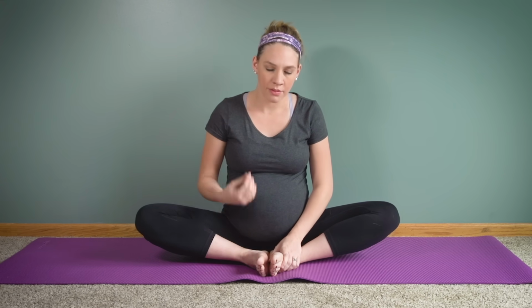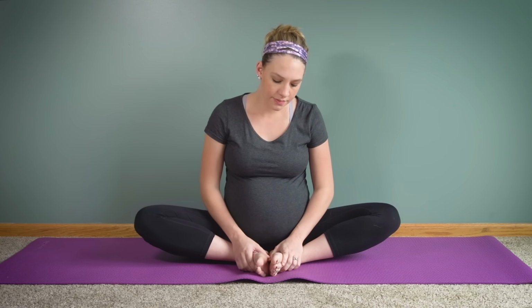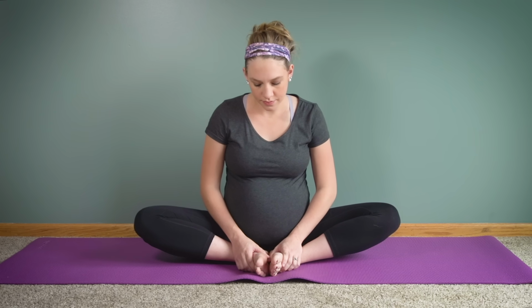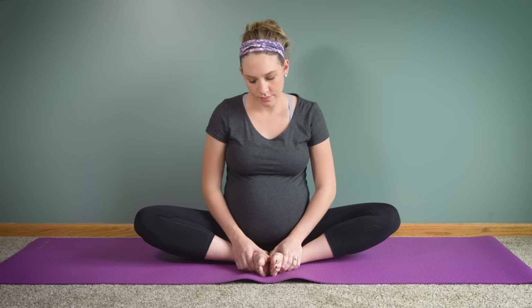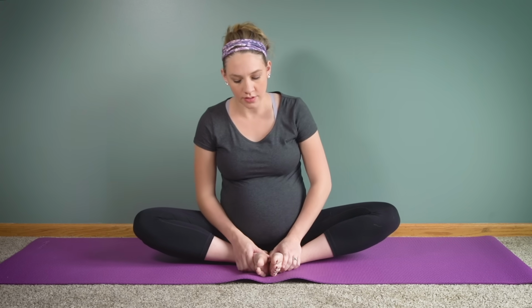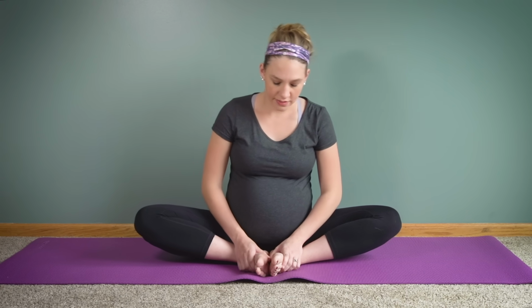Try to take deep, calming breaths throughout your stretching. And as you exhale, you can go further into the stretch. If you want, you can even sway a little bit. I know sometimes rocking feels good. It does to me at least.